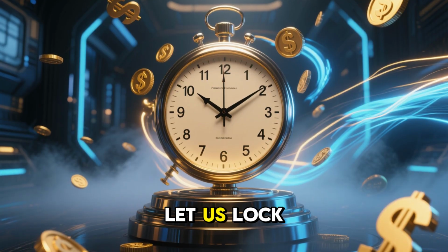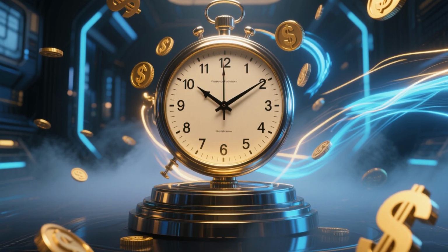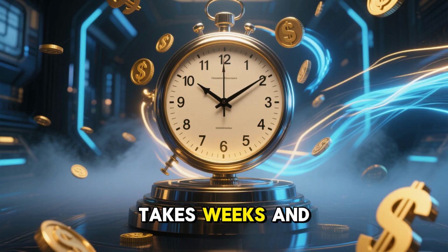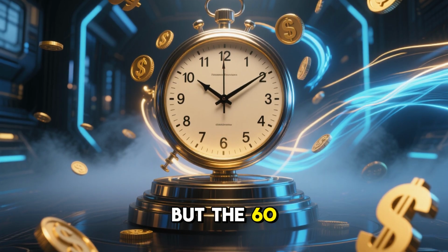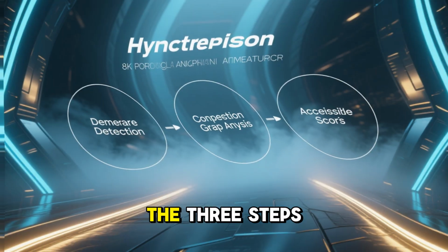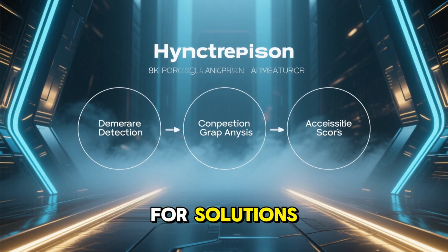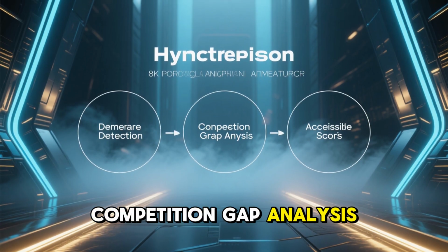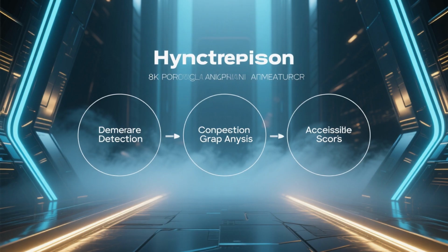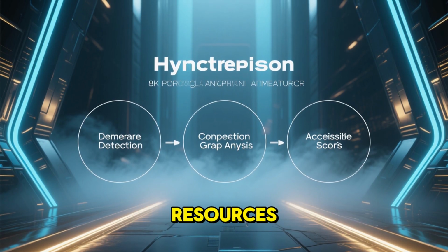Recap. Let us lock in what we covered today so you can start validating your niche immediately. Traditional market research takes weeks and costs thousands, but the 60-second niche validator gives you actionable insights in minutes. The 3 steps are demand detection to confirm people are actively searching for solutions, competition gap analysis to find weaknesses you can exploit, and accessibility scoring to ensure you can realistically reach customers with your resources.